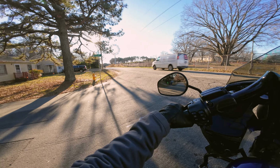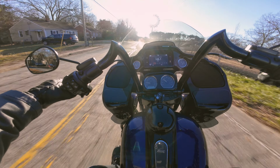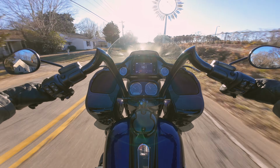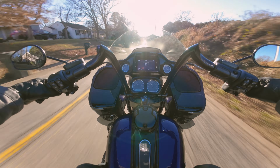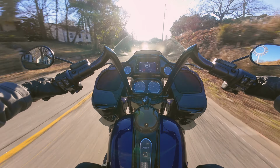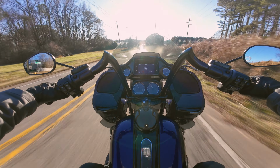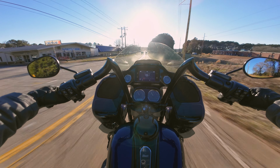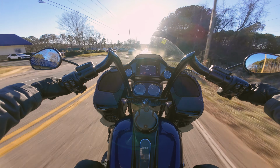So what we have here is the 2020 Road Glide Special in Zephyr Blue, and it is fully blacked out too. Even the lens caps for the turn signals are smoked out. So it's gorgeous. It's a dark blue and black trim, looks sharp. It's got these KST bars, and the cool thing with these bars, looks like smoke up ahead. So one thing I'm really noticing about these bars right now is the angle feels a little bit different. They seem to match my shoulders really well.